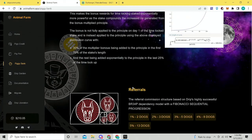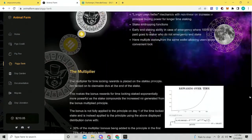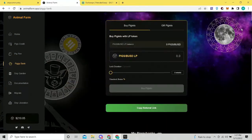But yeah, support us. If you are doing the referral system, there is an amount of dogs tokens that you need to hold. So at 1 or 2 dogs, you get 1% from your referrals. 3 dogs, 2%, and you can read the rest. I'm not going to treat this like you can't read. So all the way up to 13 dogs for 5% return from your referrals. So there's that referral system.